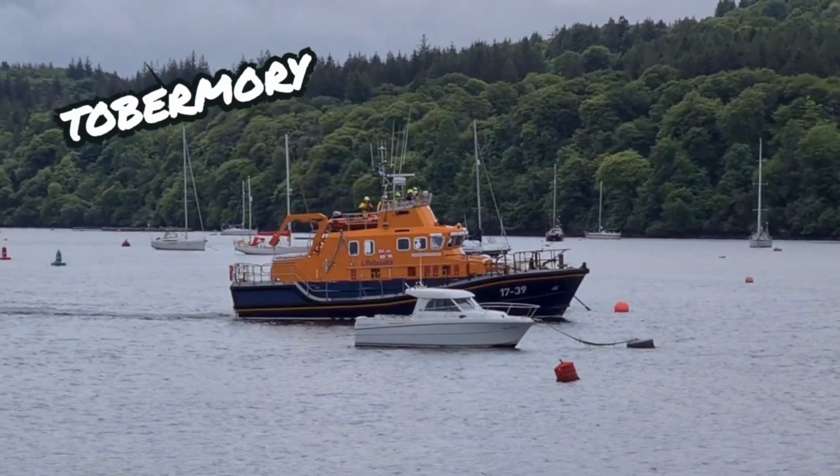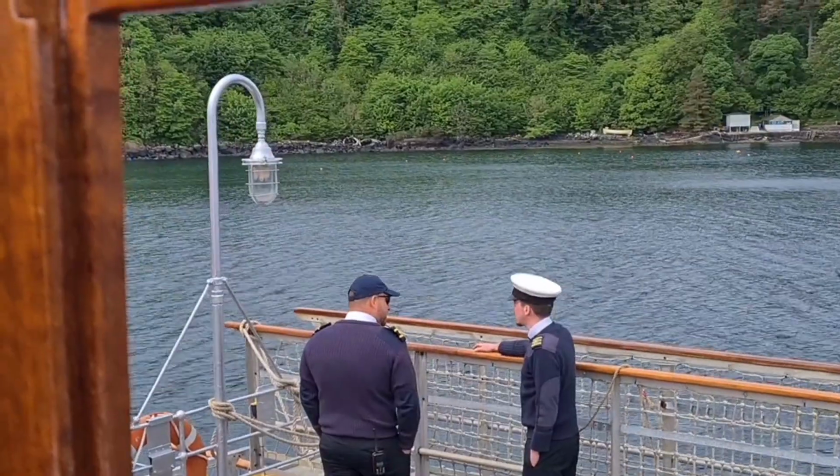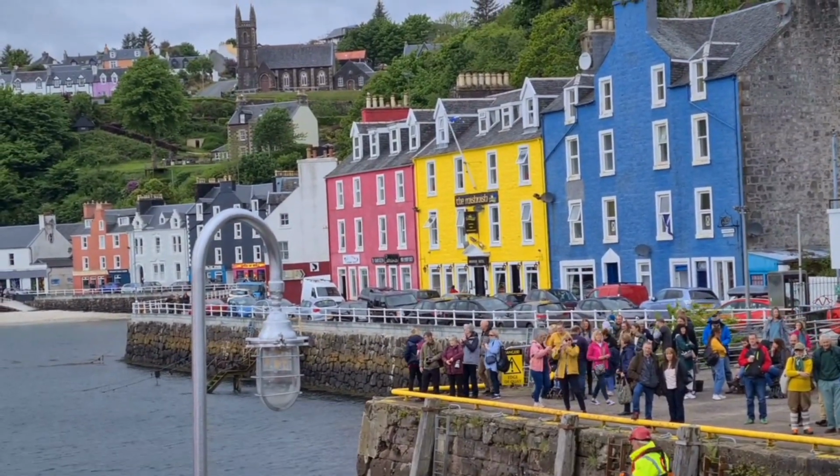On a lighter note, Tobermory appeared ahead. Made famous more recently by the children's show Balamory, the Waverley even features in it. I'll put a link at the end to a visit I made to Tobermory.